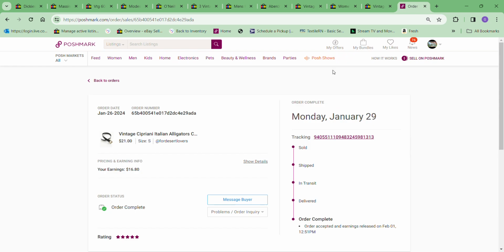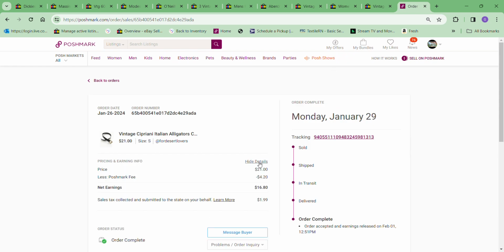Next up, I sold this vintage Cipriani belt. Took an offer of $21. Cost to me was $2.99.